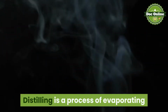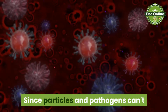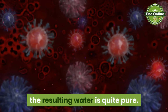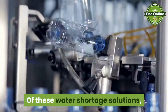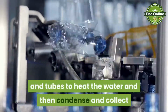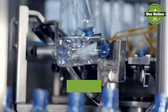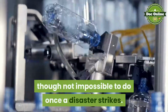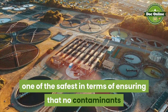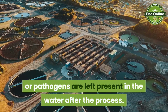4. Distill water from questionable sources. Distilling is a process of evaporating and then collecting water from the steam that was created. Since particles and pathogens can't be carried by water in a steam state, the resulting water is quite pure. Of these water shortage solutions, this one requires setting up a system of containers and tubes to heat the water and then condense and collect that purified water, and it can be more difficult, though not impossible, to do once a disaster strikes. Distilled water for drinking is probably one of the safest in terms of ensuring that no contaminants or pathogens are left present in the water after the process.